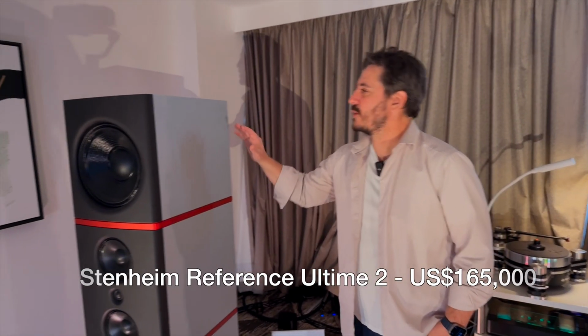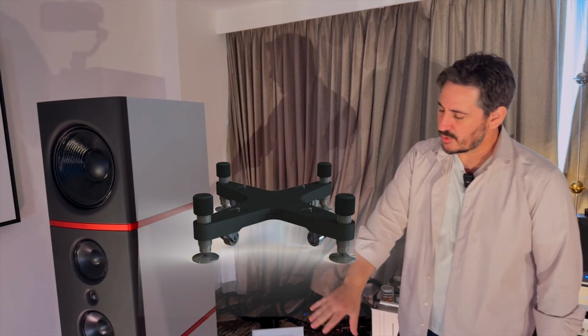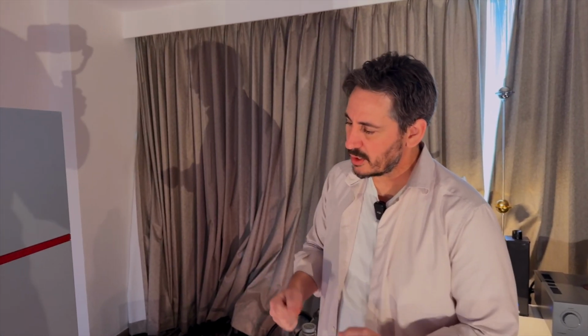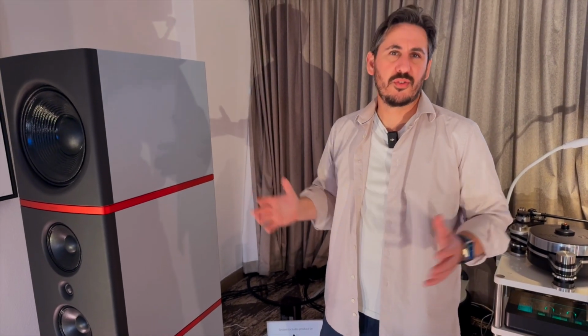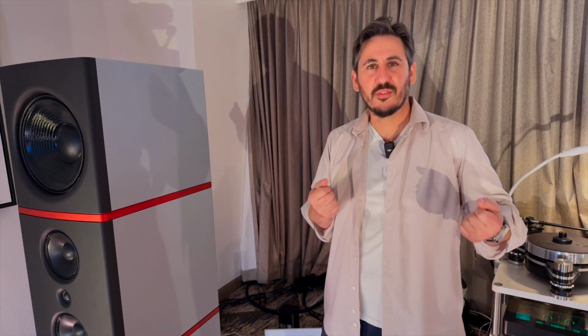And what about pricing? Like, how much are the speakers? All right, so the speakers are roughly $165,000, and then the stands are an addition. They come with regular feet, or you can use the stands. Those are going to put it right under $200,000. How many pounds is that speaker, Joe? This speaker is 500 pounds, and probably with the stands, let's call it 700. So if you're buying a pair of these, be ready to bring 700 pounds up the stairs.